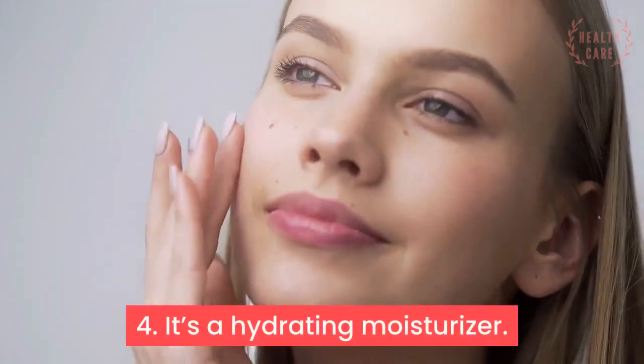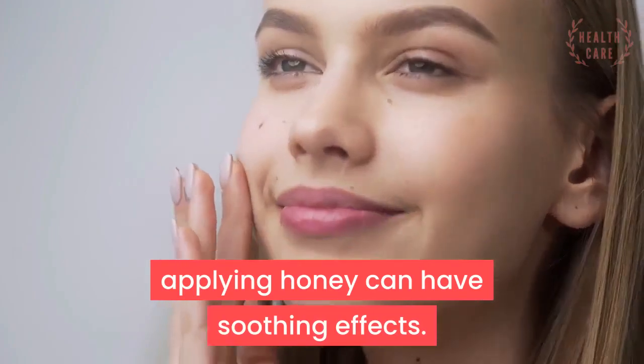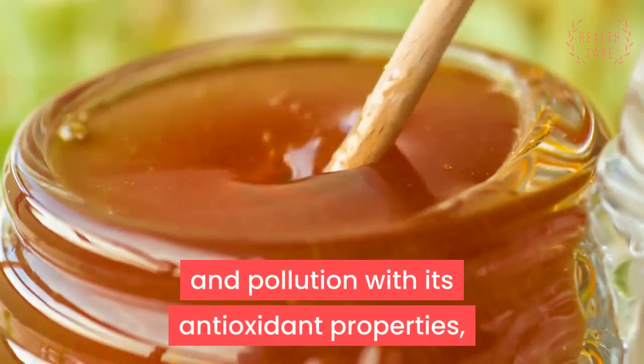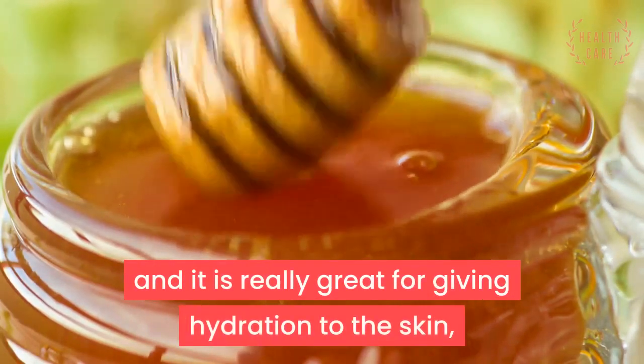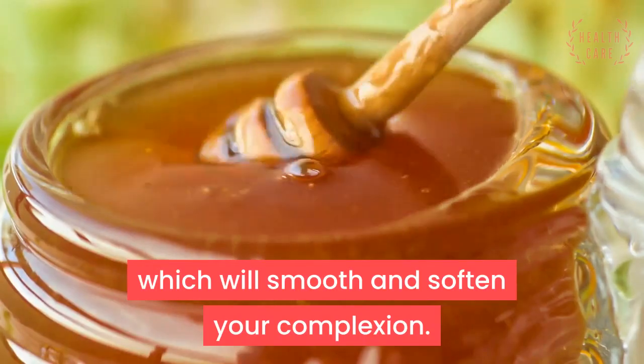4. It's a hydrating moisturizer. If you're prone to dry or itchy skin, applying honey can have soothing effects. Honey fights free radical damage and pollution with its antioxidant properties, and it is really great for giving hydration to the skin, which will smooth and soften your complexion.